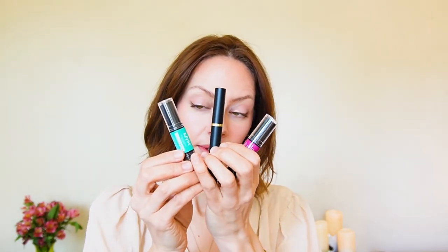1, 2, 3. And that was for moisture alone. And then we did 3 more for color. Well, 4? 4. Let's not forget the eyebrow pencil, the workhorse of my life. This would be number 8. And then I added 2 frivolous items. So that would be a total of 10, which sounds like a lot.